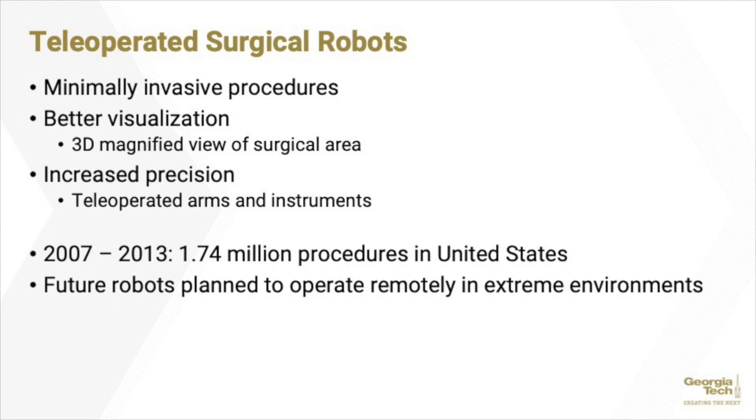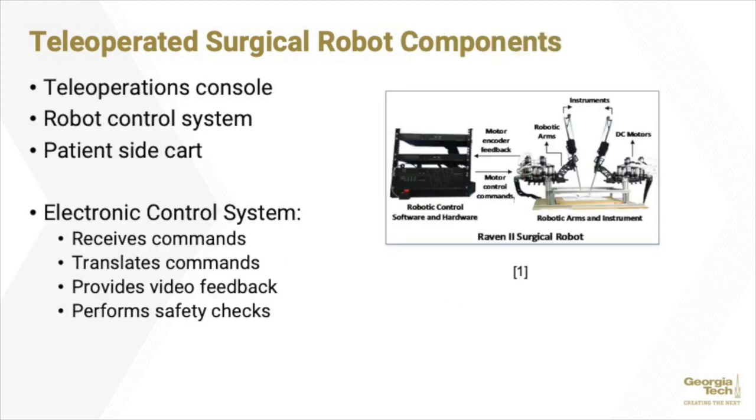Between 2007 and 2013, there were 1.74 million procedures done robotically in the United States, and they plan for future robots to be able to operate in extreme environments, such as battlefields, underwater, or even space.